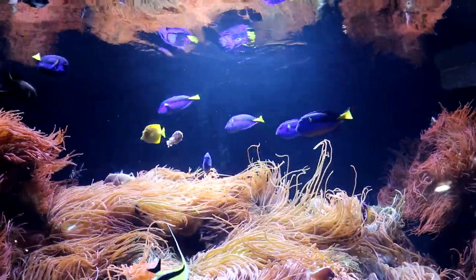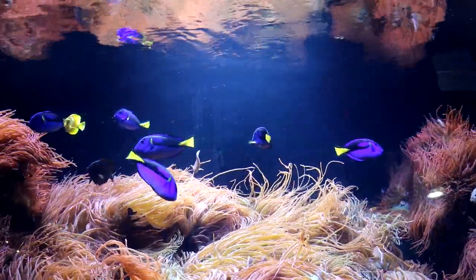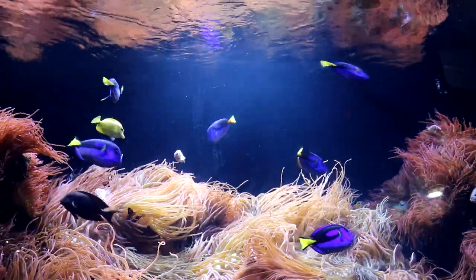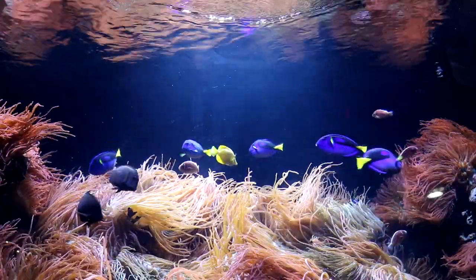An interesting thing with bubble tip anemones is that not all bubble tips have bubble tips. As you can see, these big ones, they have no bubbles, they're just long tentacles. Now the smaller ones do have bubbles, and you'll see later on in the video, so keep an eye out for that.